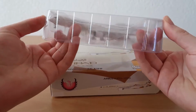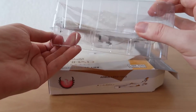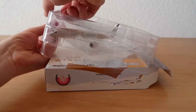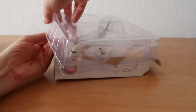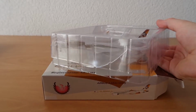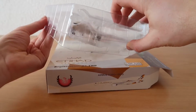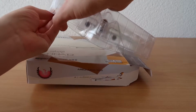I'm curious to see what flag we will have or how the registration looks on this plane. So yeah, this is quite interesting. Too bad Etihad doesn't have them already in their fleet. Yeah, this is a bit disappointing. To be honest, I really would like to fly with Etihad's A350s. Sadly, they have just so many 787s, so probably I'll never be able to fly with them in the near future.